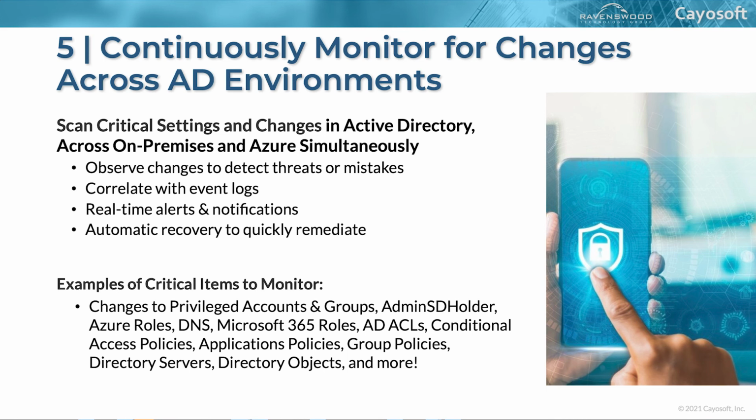So find yourself a good monitoring solution. I suggest that because Active Directory on-premise in a hybrid scenario is being synchronized to the cloud. If the on-premise directory is compromised, likely the accounts in the cloud are compromised, which means the data breach could extend not just to your on-premise systems, but also into the cloud, to whatever assets or resources are there. So the idea is to continuously monitor as many aspects of the directory as you can, to figure out exactly what's being changed in the directory.